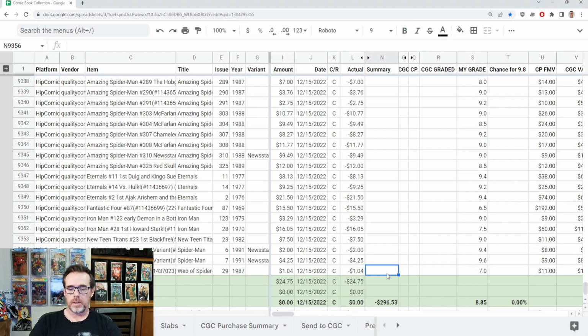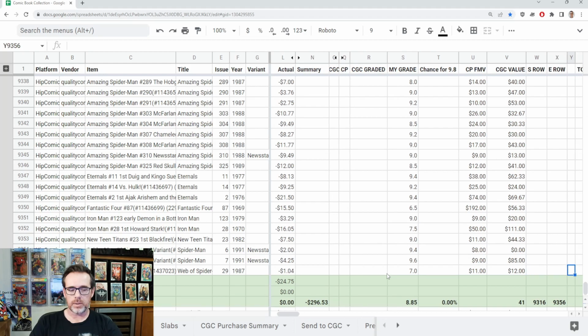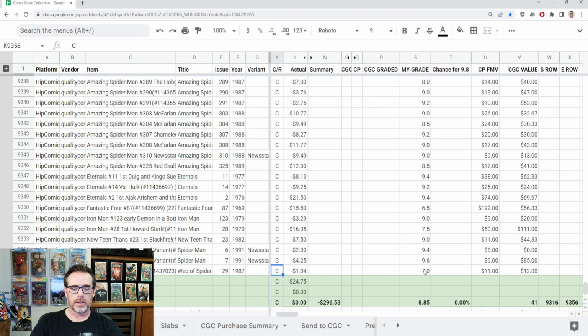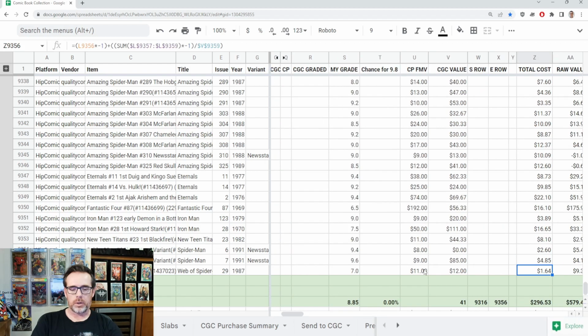It was $296.53 total, and what I ended up doing is taking the $24.75 and distributing it across all of the books in the total cost. Meaning if I won this Web of Spider-Man at auction for $1.04, which now I know why it was only $1, because of that creasing and folding along the right-hand side of the book and those couple of page tears, I actually won it for $1.64, because I had to pay for shipping. I simply divide the shipping cost by the 41 books and add that to my total cost.